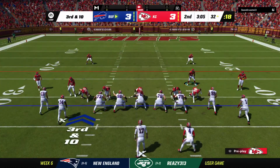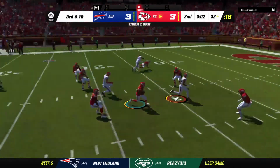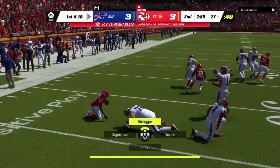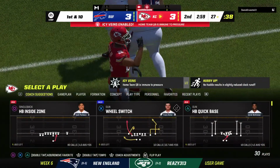3rd and 10. Allen off the play fake. Into a sea of defenders and intercepted. William Jackson with a pick. And the Chiefs force the turnover. They'll take over at their own 27.